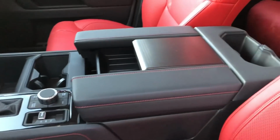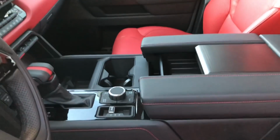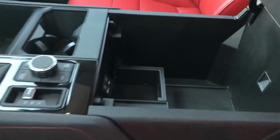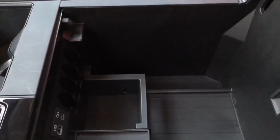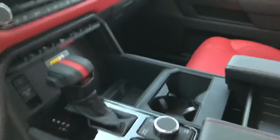So that's something that they might want to work out for 2023. Cup holders as far as the eye can see. Good cup holders that actually hold the cup in. You can open this up with the button here, and it's your same old center console. You can put a safe in here, which I highly recommend. Your glove box is over there.